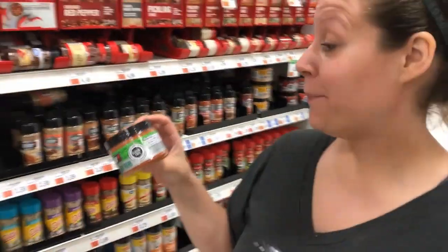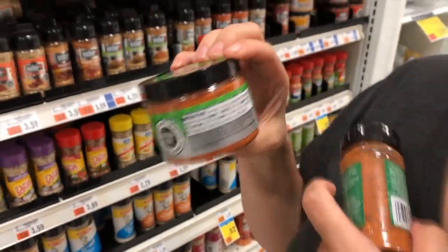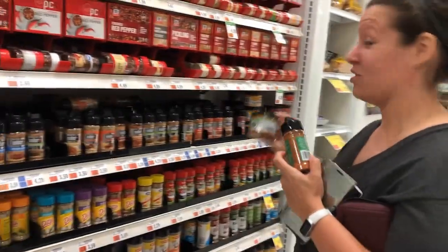I, however, found this chili lime rub. But if you look at the back, it has sugar, right? So that's a huge no-no, especially if you're on the MASH challenge or just in general.